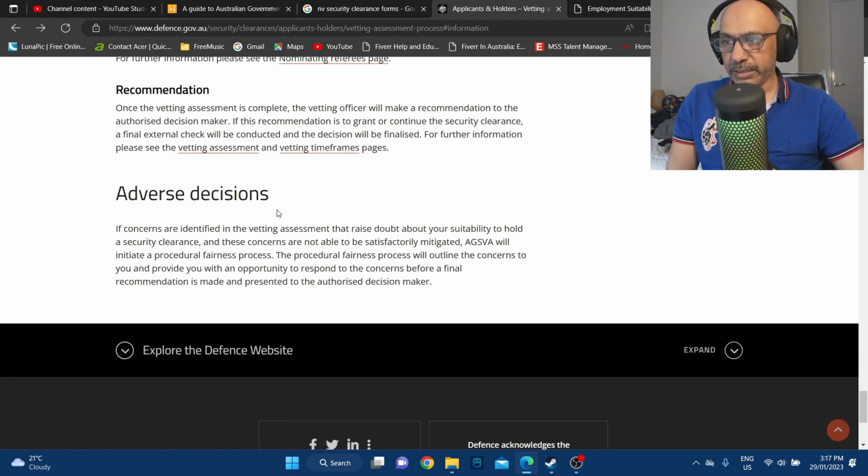Adverse decision. If concerns are identified in the vetting assessment that raise doubt about your suitability to hold a security clearance, and these concerns are not able to be satisfactorily mitigated, AGSVA will initiate a procedural fairness process. The procedural fairness process will outline the concerns to you and provide you with an opportunity to respond to the concerns before a final recommendation is made and presented to the authorized decision maker.